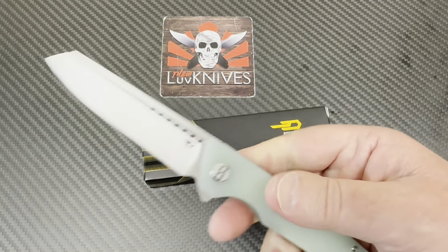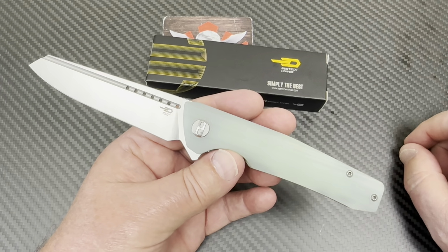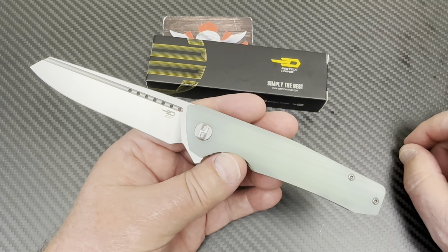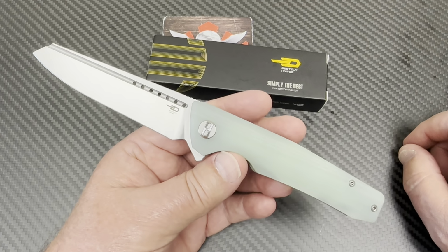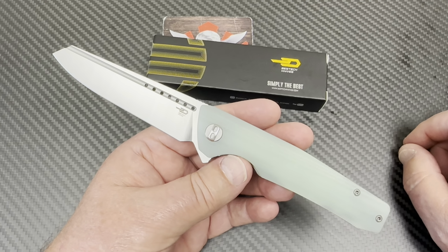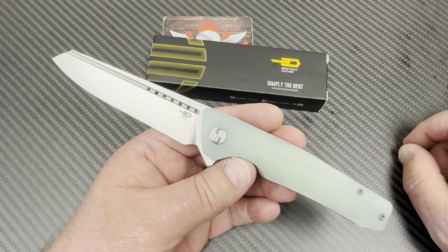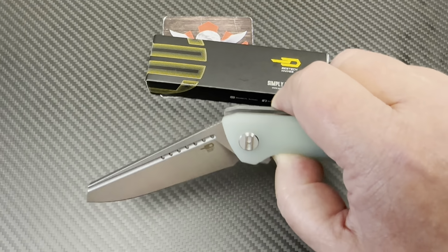And this one, Bestech G10 knives. Years ago, they had the fish, right? Oh my God. They had the lion. There were all kinds of knives that Bestech has made and are legendary. Legendary.